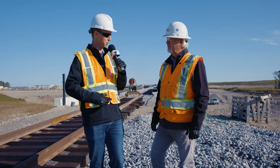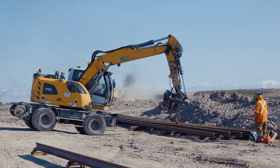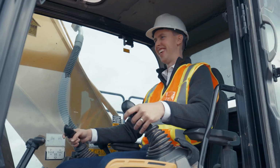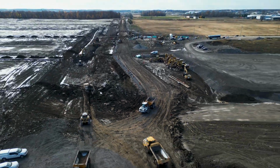We'll come back towards the end of the project. You can let us know. We'll meet you here, and you can show us how to use a spike maul. Sounds good. I've embarrassed myself driving a bulldozer, driving an excavator, even a rock truck. I'm sure I can embarrass myself driving a spike with a spike maul as well.